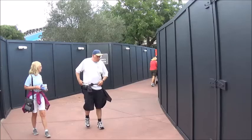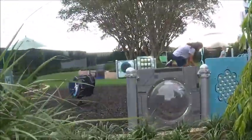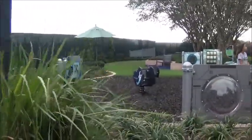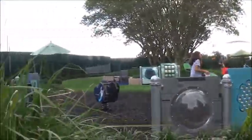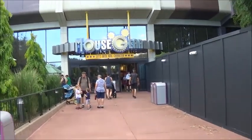A lot of construction walls going on up here behind Mouse Gears. Of course, they still have the playground here, but for how long? They used to have a walkway going through there. It'll take you around to the front of Mouse Gears. I filmed this when it was Bo Peep's playground. Now it's just a generic playground. It's almost totally surrounded by construction walls. Not sure what they're going to be doing behind these, but probably just a lot of landscaping changes, maybe widening some of the paths.